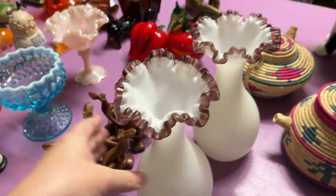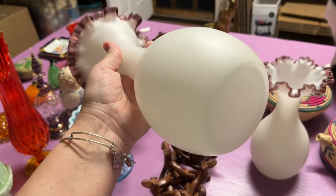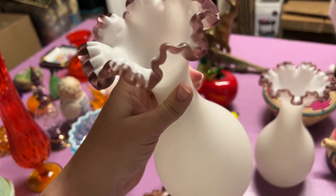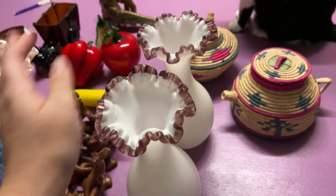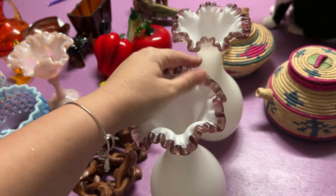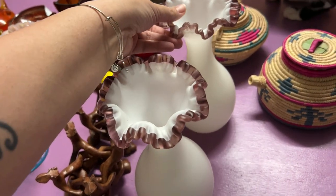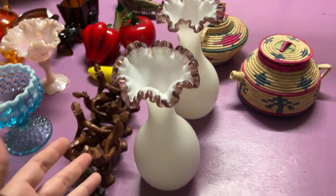These are stunning. Now, when I was looking up information on these, nobody really had any. They just called them a satin glass ruffled vase, but they're beautiful. So we're going to try these as an offer up, probably separate, because if it was together, I'd probably have to start them kind of higher. But then I know at the same time, people might want a pair. So I'm kind of conflicted, but they're probably going to be separate.